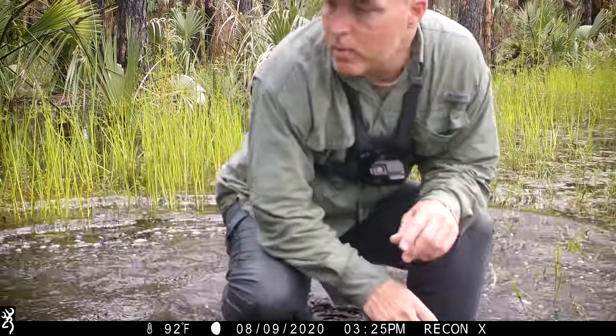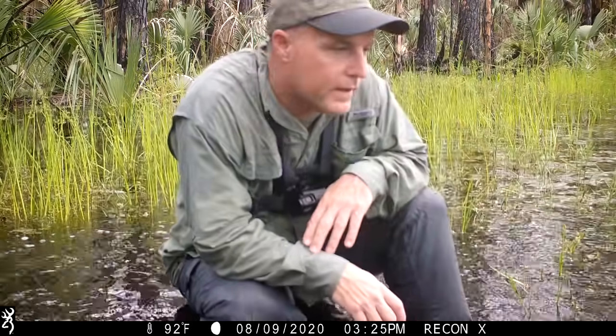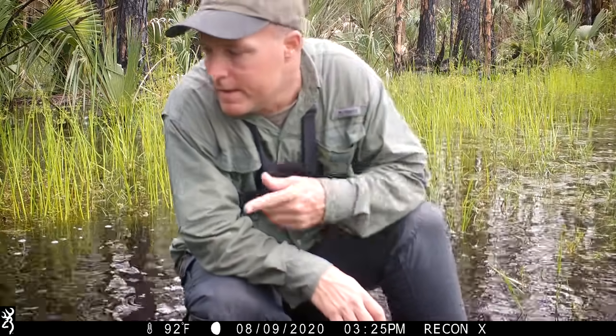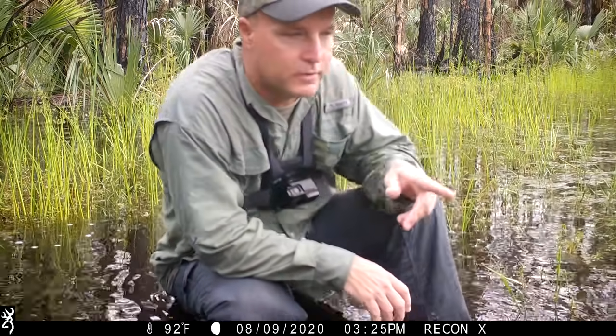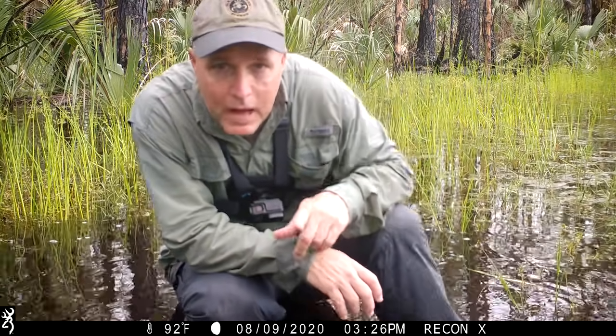All right, there's a lot of water here, but I'm committed. I'm just going to leave the camera here. Hopefully by the end of August, September, maybe this water will go down. But I'm sure then all this tall grass is going to be coming up in front of the camera. So, I'll be back and check on you in a month or two. Good luck.